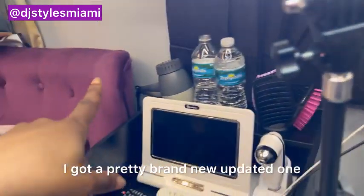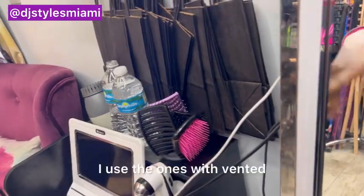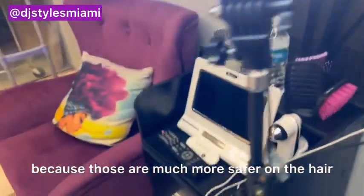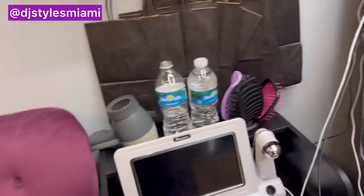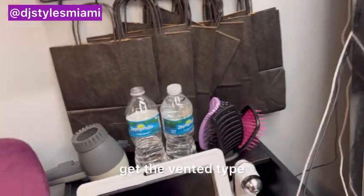And I got a pretty brand new updated one, if you can tell. These are my paddle brushes. I use the vented ones, because those are much safer on the hair and they detangle the hair much better, no matter how short or how long, how straight or how curly. So I love vented paddle brushes. If you're ever gonna get paddle brushes, get the vented type.